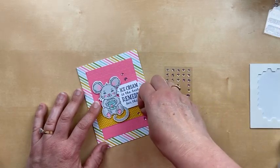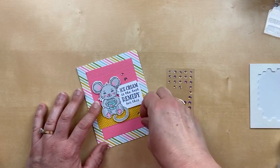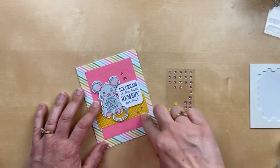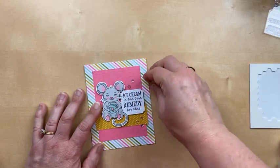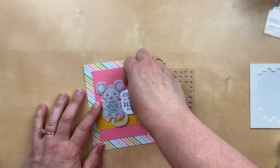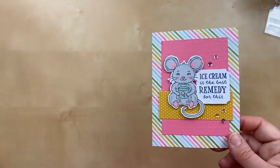Three. Okay. I just need to angle those differently. Okay, there we go. Five.